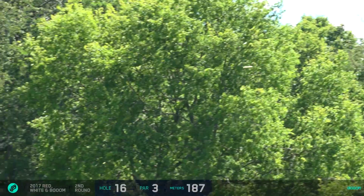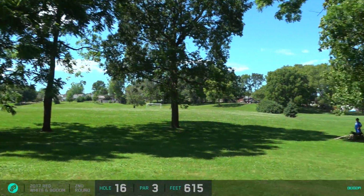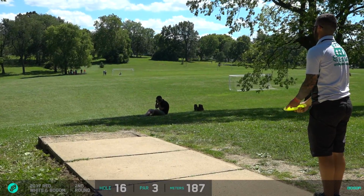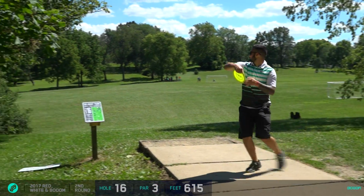I believe they called this a par 4. It's a 3.5. For the pro field, you want your 3. You're not getting many 2s on this hole. The hard part is if you get left, like you're going to see, it's so easy to do.